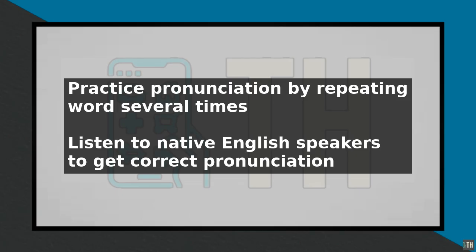By following these steps and practicing the correct pronunciation, you will be able to say Zelle with confidence. Remember, the correct pronunciation is a single syllable, with a sharp Z sound and a short E sound, and it sounds like Zelle.